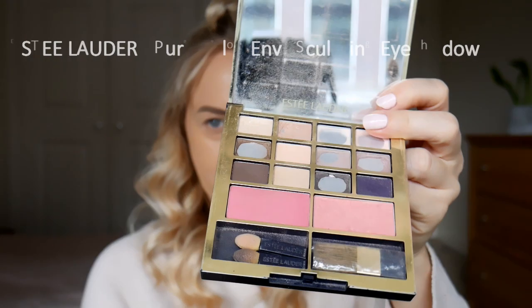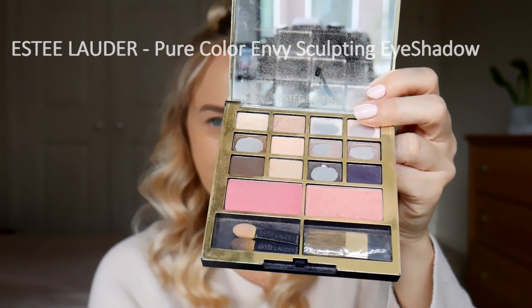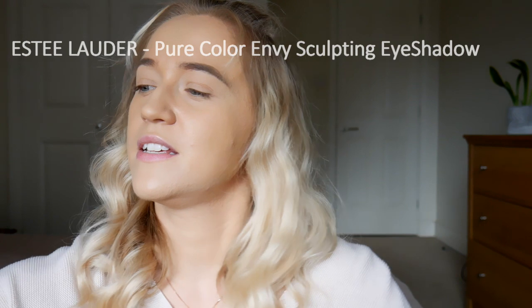I already applied my foundation, so I will now do my eyes and then also my contouring. The foundation I'm using is Estee Lauder Double Wear, and sometimes I mix it with Double Wear Light as well. From the same brand I also like to use eyeshadows. I have two palettes like so, and one has these colors and also some blush here. The other one is a little bit smaller, but I do use them quite a lot.